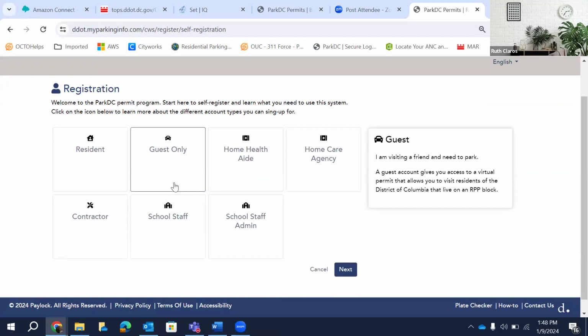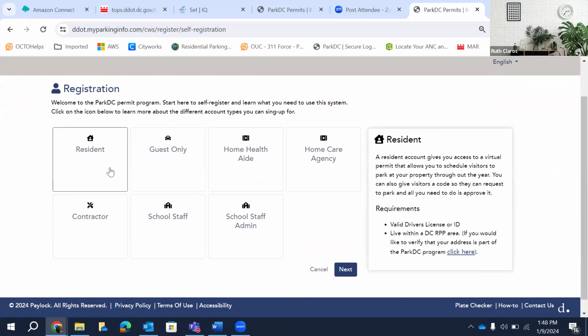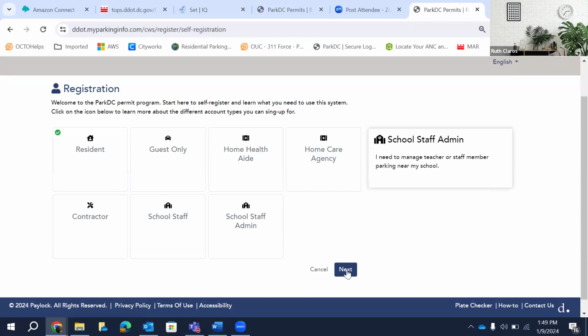Guest only is if you're visiting a friend and you don't live on the RPP block and you don't have an account as a resident. As a resident, it allows you to visit other residents that live on the RPP block and allows you to schedule your visitors. So we are going to be creating a resident account. I'm going to check resident, click on next.